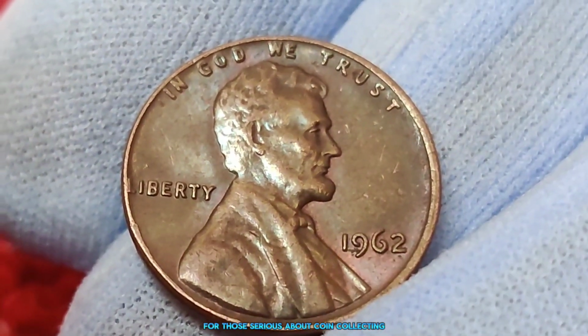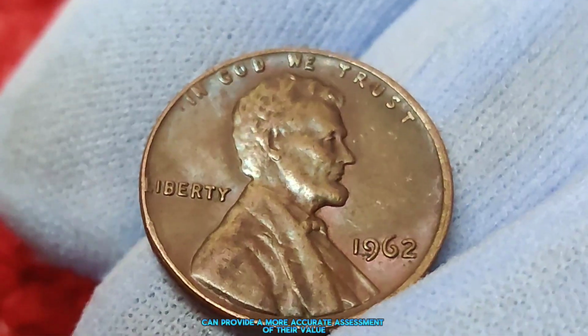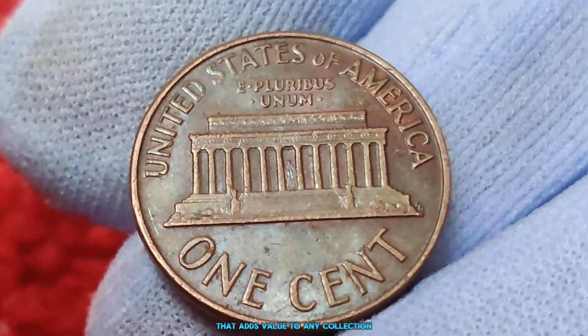For those serious about coin collecting, getting your coins graded by a professional service can provide a more accurate assessment of their value. The 1962 Lincoln cent may make you a fortune because it's a wonderful piece of history that adds value to any collection.